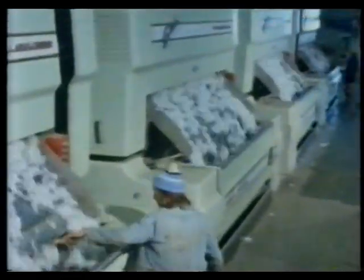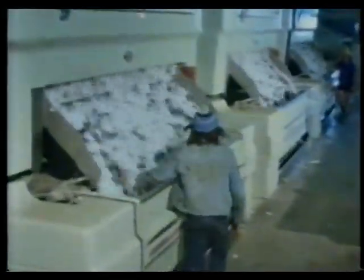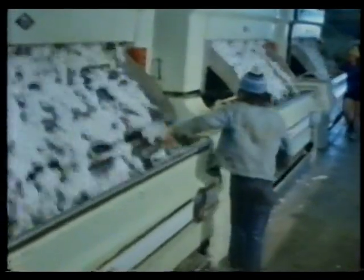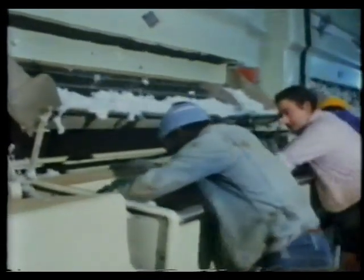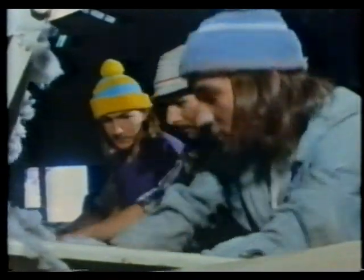Seed cotton is passed from the dryer to the cleaning machines, where foreign matter is removed. The primary function of the ginning process is to separate the fibre or lint from the cotton seed and foreign matter, and to comb the fibres into parallel lines by means of a series of saws and brushes which are contained in the machine.